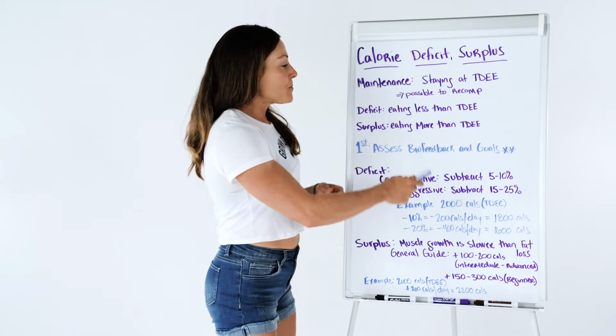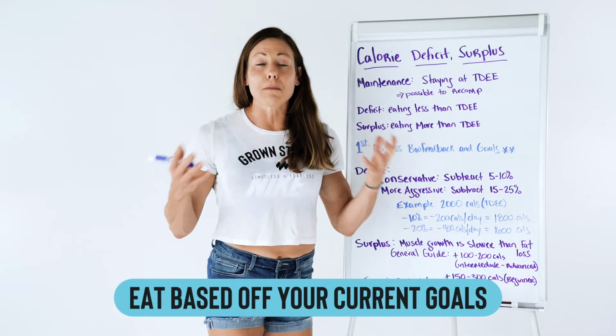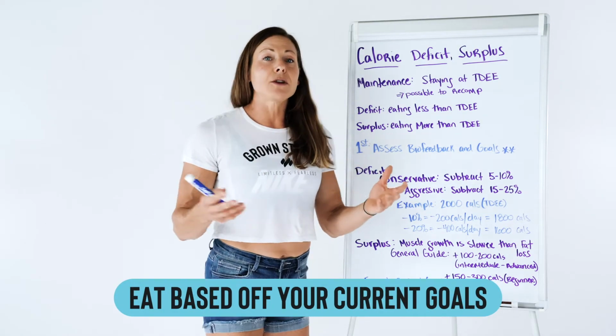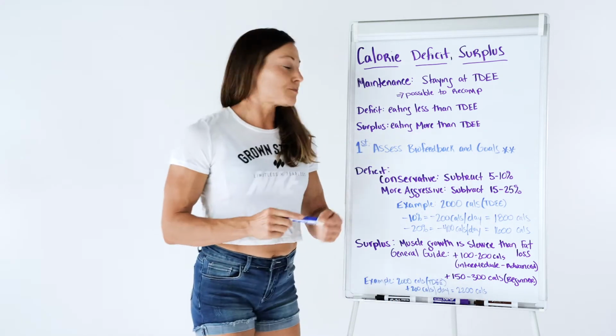so that you can put on a little bit of muscle mass and achieve that look that you're going for. Now, if you're someone who has a goal of losing some total body weight or just body fat, then you would look at going into a deficit and eating a little bit less.